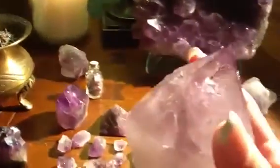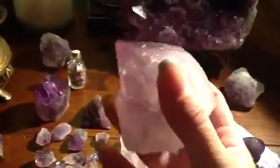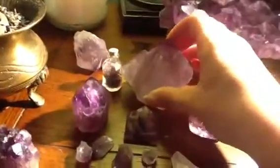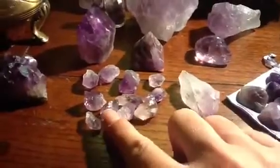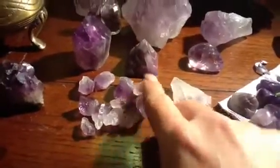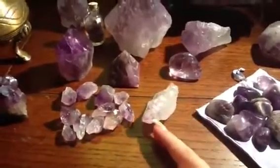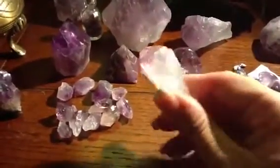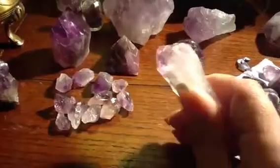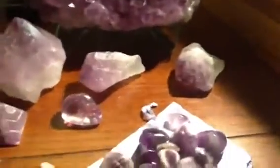So this big point here, imagine this on a cluster. Imagine the size of that cluster. So this was plucked from that cluster, and then they cut the bottom. And this one actually has some record keepers on it. Let's see, you're going to find smaller points like these. These are really tiny ones that I'm giving away as free gifts when people make a purchase from my shop right now. Got some medium-sized points. And, you know, the color saturation is just going to depend. This one looks mostly clear, but at the tip you're going to see the purple color there. Got some bigger points back there.